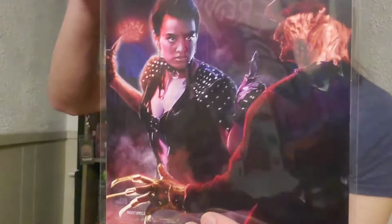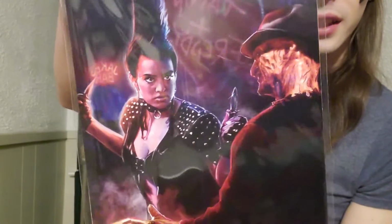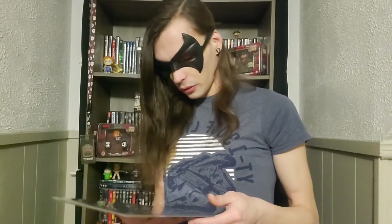So Valentine's Day, we got the art print, and this is for Dream Warriors, I believe. I could be wrong, but that is so cool. I like that. I actually cannot wait to display this one. Been waiting for an art print I'm going to be excited to display.